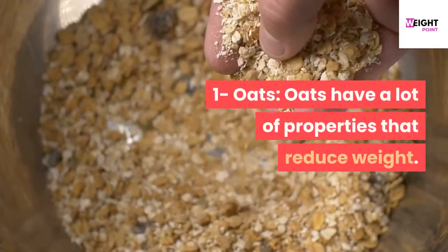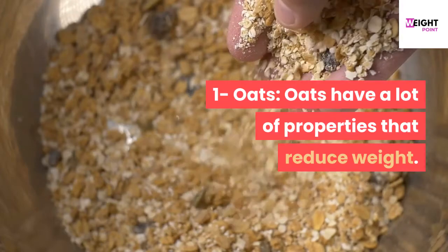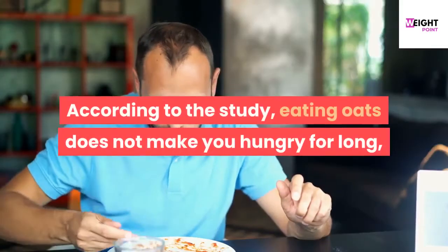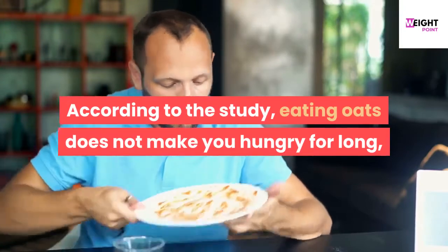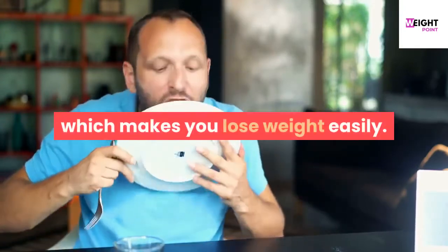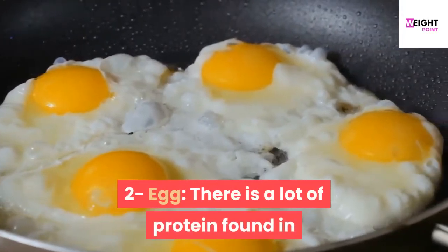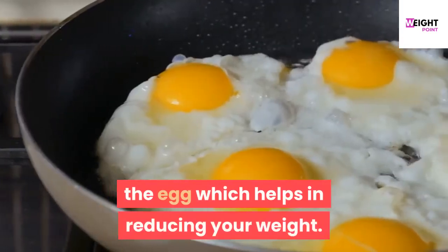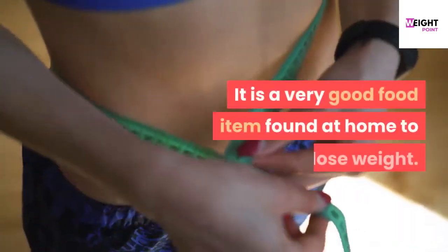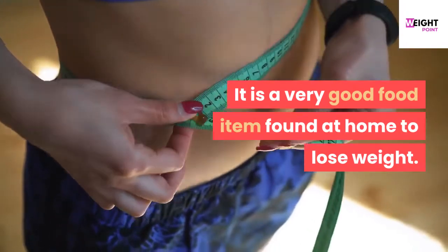Number 1. Oats. Oats have a lot of properties that reduce weight. According to the study, eating oats does not make you hungry for long, which makes you lose weight easily. Number 2. Egg. There is a lot of protein found in the egg, which helps in reducing your weight. It is a very good food item found at home to lose weight.